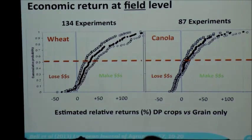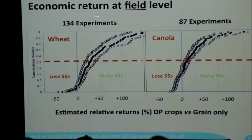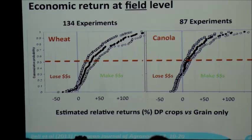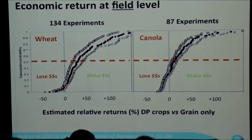And so, if I look at all the data that I could find on wheat and canola, so 134 experiments for wheat and 87 for canola. If I put a value on the forage in winter, and I put a value on the grain, if I take sort of rough prices, what you can see is this is a cumulative probability graph. So on average, this is what happens on average. This is what happens in the 10% of best years, and this is the 10% of worst years.